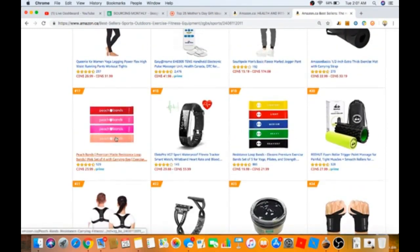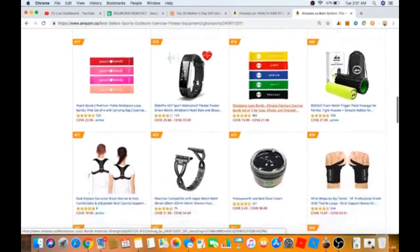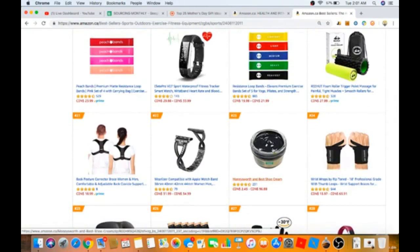Obviously, the biggest one last year were these loop bands, where there were at least 40 or 50 major sellers, which is a lot of sellers selling that product, all doing 100 sales a month. Who knows what they're selling for? Anywhere from $15 to $25. Common price point was $19.99. Something like this, you could probably source for less than $5 for sure, and have it private labeled with all the information you want on it.